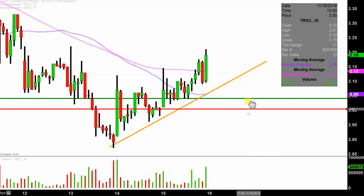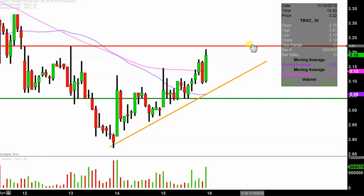In terms of where the sellers are hanging out, right now the key level of resistance seems to be right up there around $3.20, give or take a little bit. If you go back through the history of the chart, you can see the price has been up around this area several times, and that has been the thorn in the side of the chart. So keep an eye on that. But overall, like I said, the price is grinding its way upward. As long as the price continues to build those higher bases, that's what you want to see.